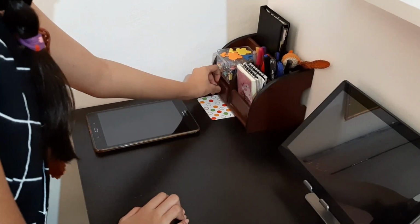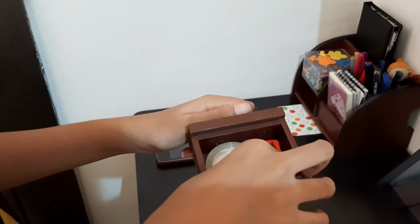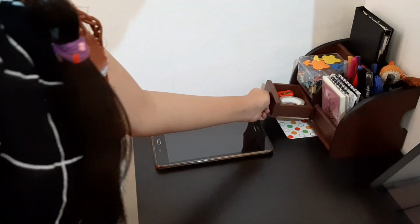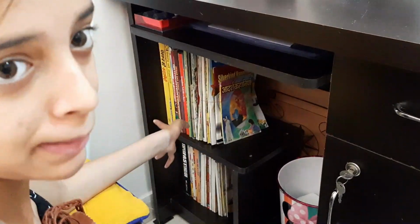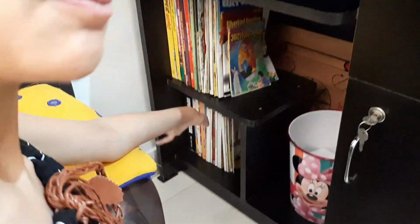Now moving on to this drawer. In this drawer I keep knick-knack things like this tape, eraser, sharpener, etc. Here I keep my storybooks because it's my library section. Here are the big storybooks, here are the small storybooks.